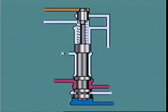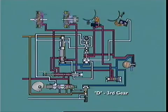Fluid at line pressure flows across to apply the rear clutch. At the same time, fluid passes through the servo orifice control valve to the release side of the front band servo. The front and rear clutch are the only components being applied, so top gear is achieved.